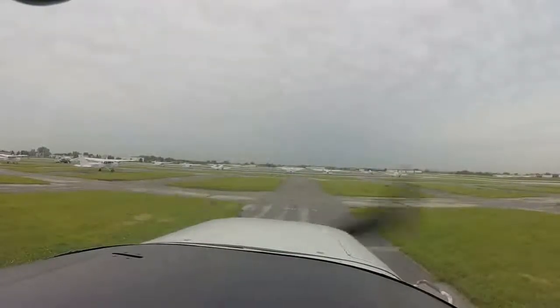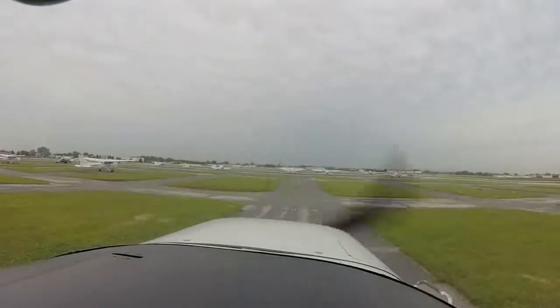Executive Ground, Cessna 6001 Golf at Area 2. We'd like to stay in the pattern with the option, ATIS Sierra. Here I go. Put the volume up so you can hear them. Turn the volume up. Yep, there you go.